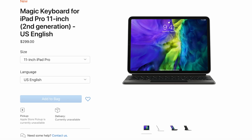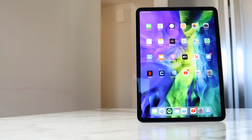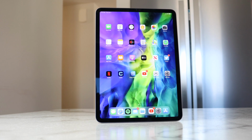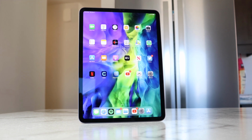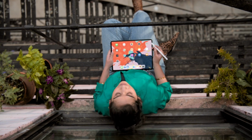The 11-inch Magic Keyboard will cost $299 and the 12.9-inch model will cost $349. This would make a base model 12.9-inch iPad Pro with Magic Keyboard cost $1,350. And just to give you something to compare that with, you can buy the base model 13-inch MacBook Pro for $50 less than that.